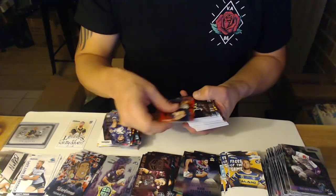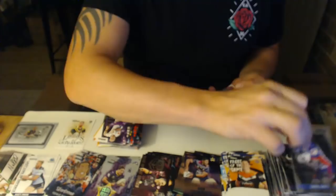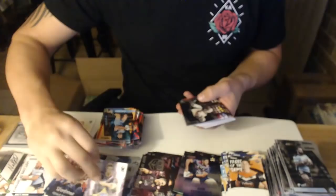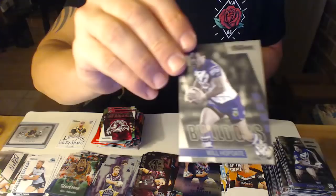Cowboys logo and Damien Cook. Gamble faces, Saifidi, Aaron Woods, Munster club hero, Papali, Alex Johnston, Statoon, Adam Elliott, Will Hopewate, Mitch Moses season, and Cameron McInnes parallel.